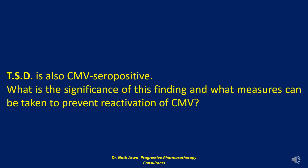TSD is also CMV seropositive. So my next question to you is, what is the significance of this finding and what measures can be taken to prevent reactivation of CMV?